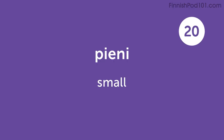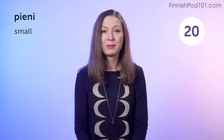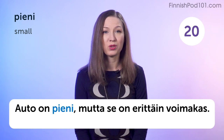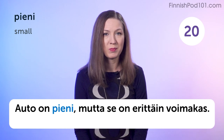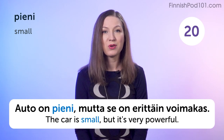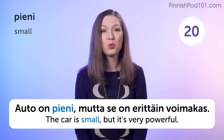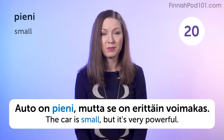Pieni. Small. Auto on pieni, mutta se on erittäin voimakas. The car is small, but it's very powerful.